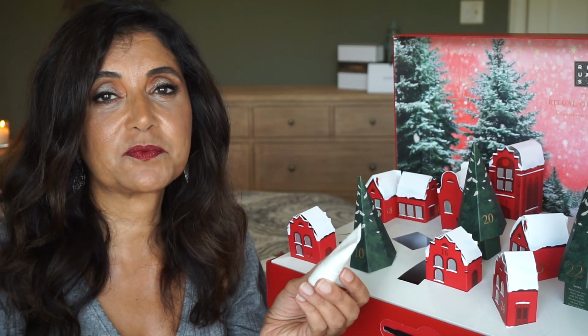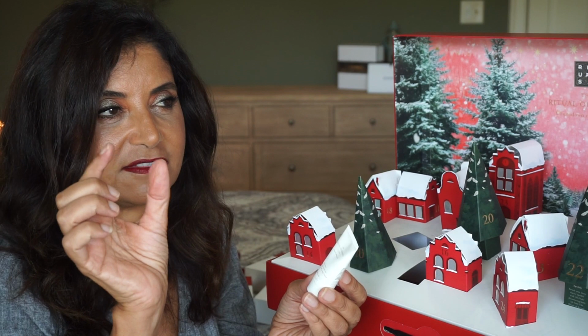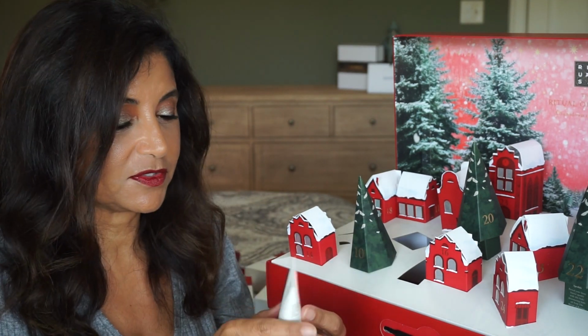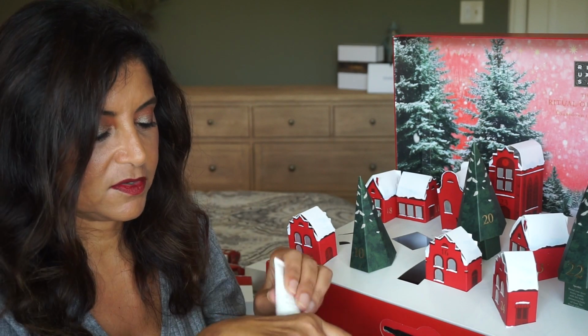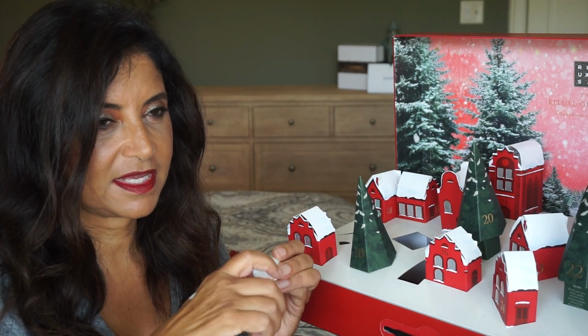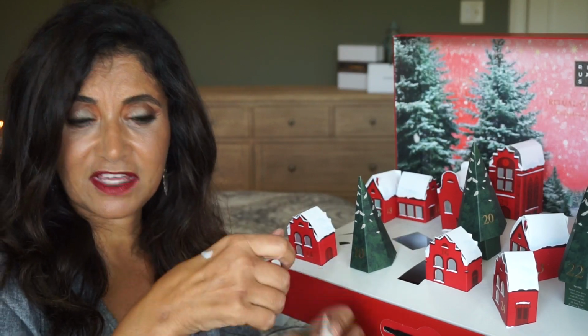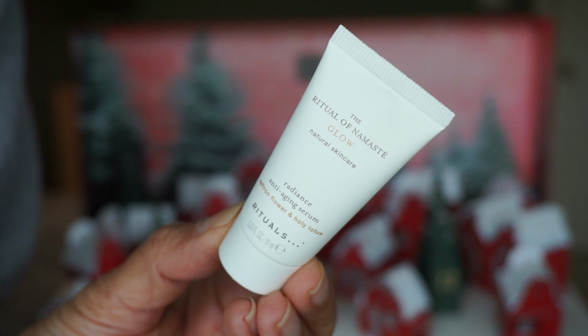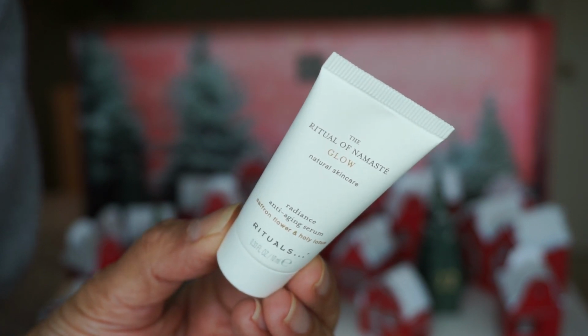Now, usually in years past, the Glow came in this vial where you kind of break open the top and it's a liquidy form. So this is a serum. Oh yeah, it's like a lotion there. Oh, that smells good. I can't tell if it's from that or the Ritual of Ayurveda, the hand lotion there. A Christmas Glow. Reveal your inner glow and fight the first signs of aging with the Ritual of Namaste Serum.